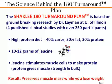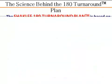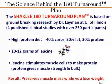So what Dr. Lehman and his colleagues showed is that this program, this high-protein diet with the added leucine, preserved your muscle mass when you lose weight. And that's extremely important, because muscle burns off 50 calories per pound of muscle. Fat burns them easily too. So you can preserve your muscle mass, you can keep your metabolic rate high.